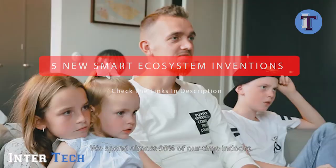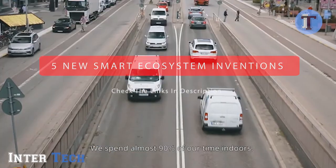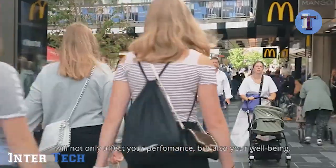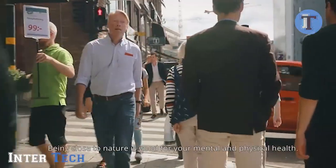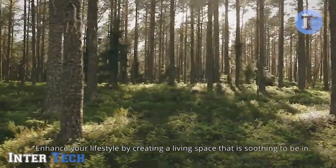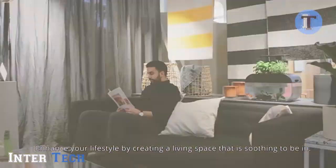We spend almost 90% of our time indoors. Losing touch with the environment combined with a busy lifestyle will not only affect your performance but also your well-being. Being close to nature is good for your mental and physical health. Enhance your lifestyle by creating a living space that is soothing to be in.